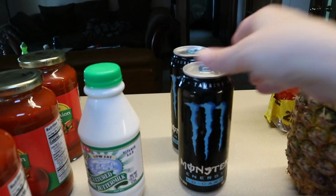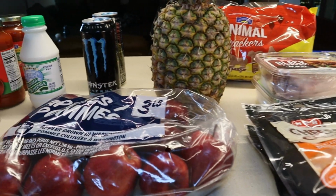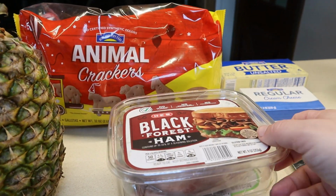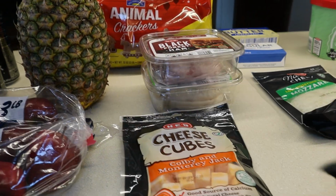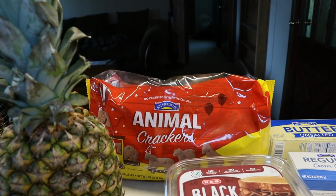I've got 2 energy drinks here. And then she wanted for lunch some kebabs. So we're putting on apples and pineapple and Black Forest ham and oven roasted turkey. And then also cheese cubes. So Jade had those and Lily really wanted them too. So we're having that for lunch.